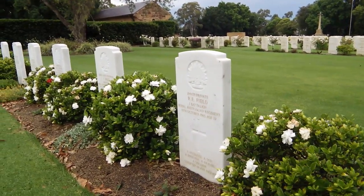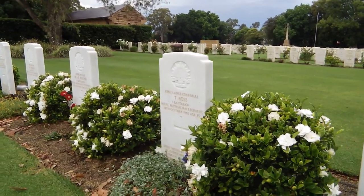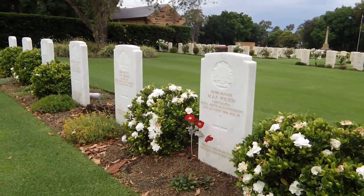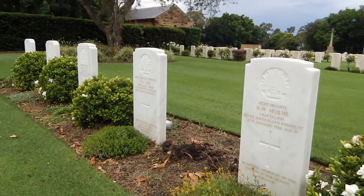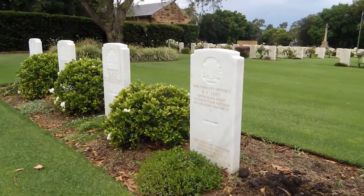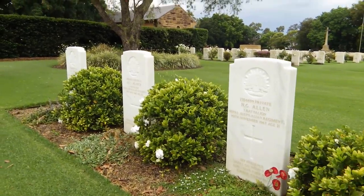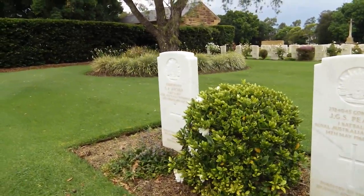So this section here, where soldiers were transported from Gallipoli, they found their remains in unmarked graves several years ago, and they were transported with honours to Australia, and they're here now at rest at Rookwood forever, where people can pay their respects for their service to Australia.